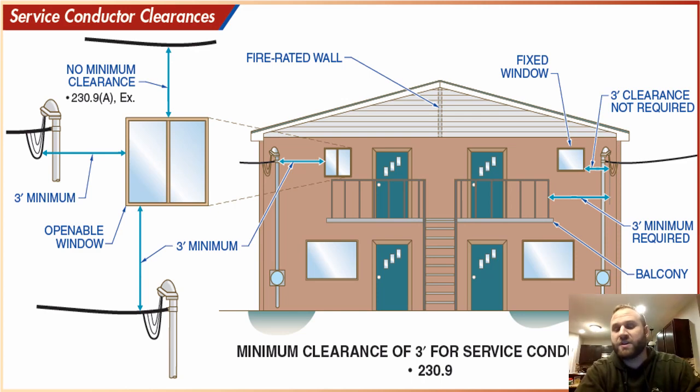Now, if it's a fixed window, it doesn't open, it technically doesn't matter. Not necessarily great practice, but it technically doesn't require that 3-foot minimum. But if it's an openable window, 3 foot minimum, no closer.